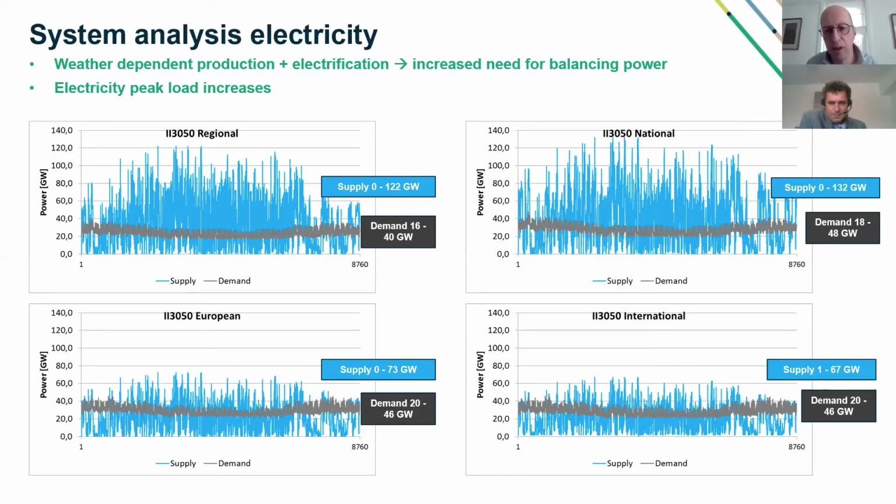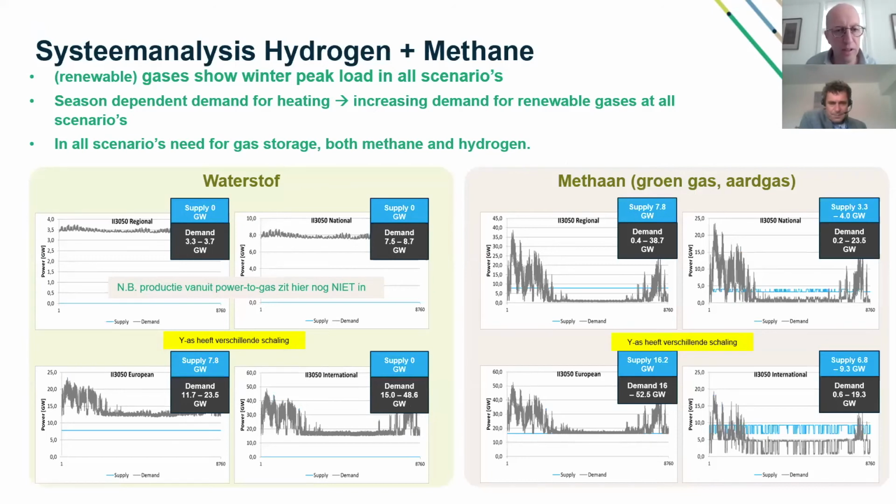We are able to prognose or do scenario planning on both the demand and supply of electricity, for instance, in the 4 scenarios. We're also able to do that in hydrogen and methane. And we are able to draw some conclusions here. What we see is that in all scenarios we will need gas storage, both methane and hydrogen. In the electricity system, we can calculate the impact on the balancing markets and the need for balancing power towards 2050.